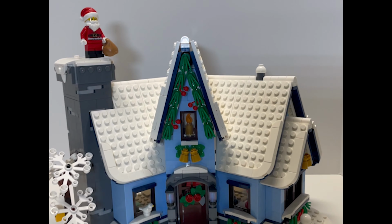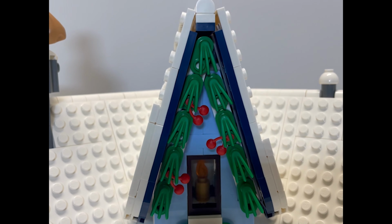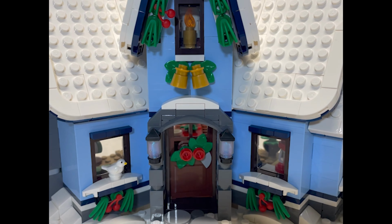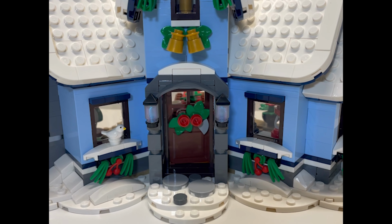On the front of the house here, you can see how they use the Wolverine claw pieces and the cherries to make a little garland. There's a candle in the window with a little bell decoration. The doorway is very decorated with a wreath hanging through the door and the shiny new lantern pieces and wreaths under the windowsills as well.